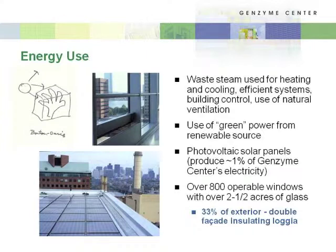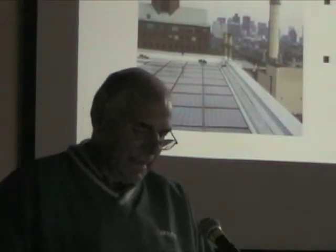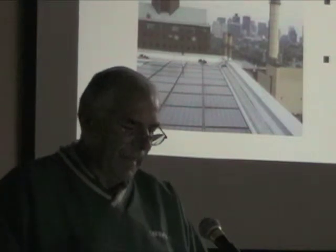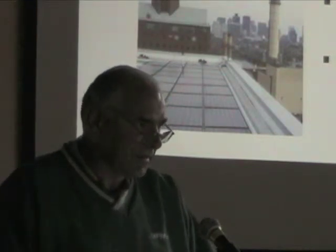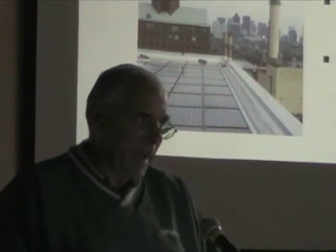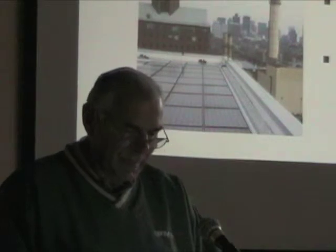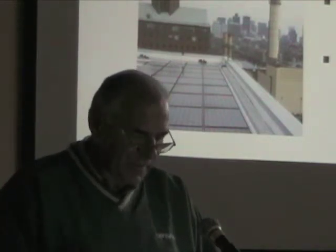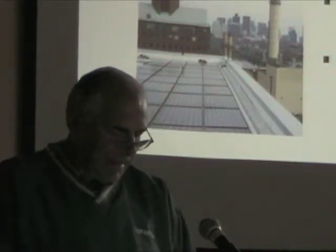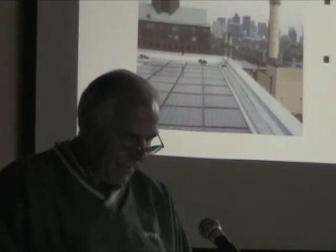The solar panels, we have about 2,800 square feet of them. They give us between 1 and 13% electricity. We don't put it back into Genzyme, we sell it back to the grid. We did a little survey on that and a little math on that. For our return on investment, it will probably be 100 years. We have the operable windows. I'll explain about them in a few slides.